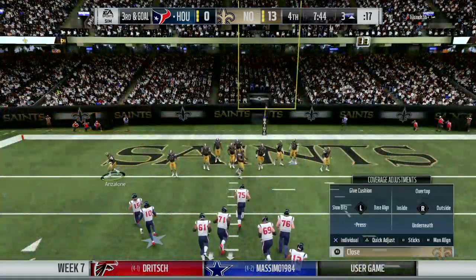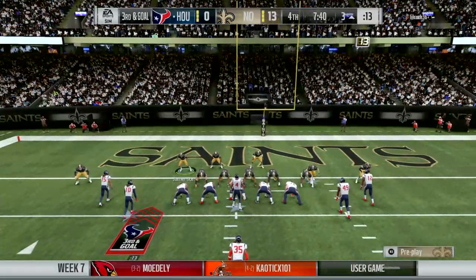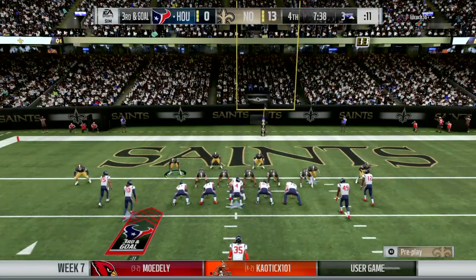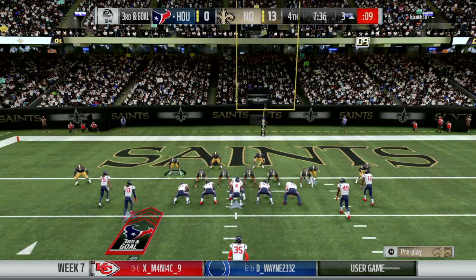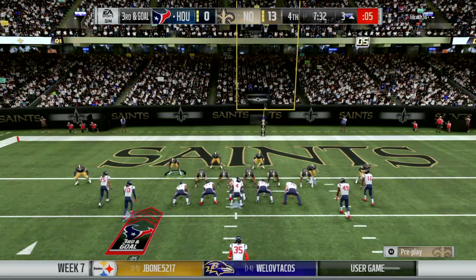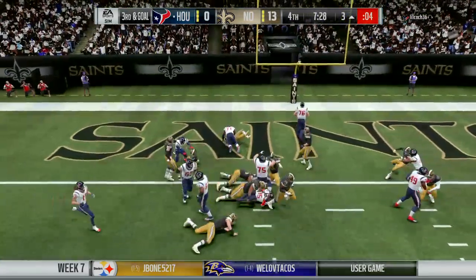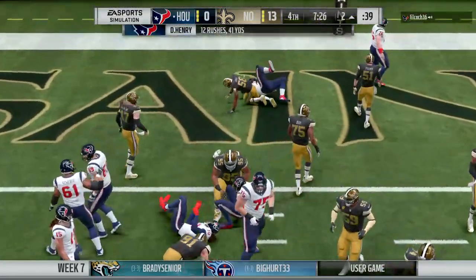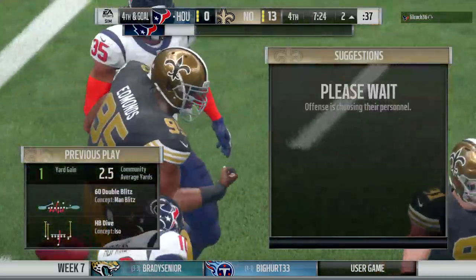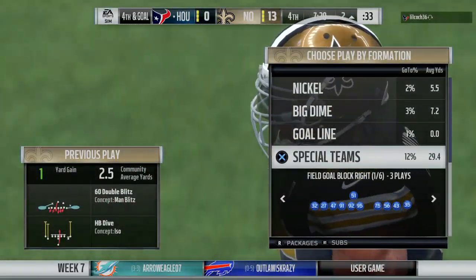The crowd here in the dome making things difficult. Third and goal. Trying to punch it in with him. Yeah, keep him out. Able to break one tackle, but then quickly brought down. Only a yard that time, so now a decision to be made here on fourth and goal.